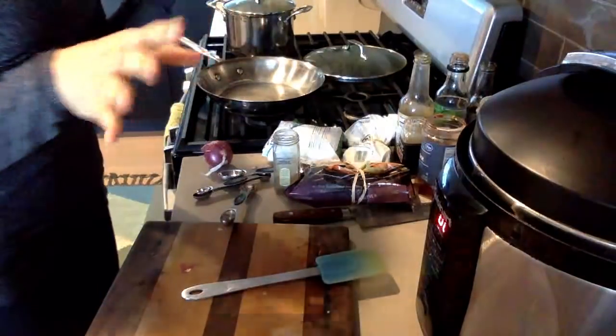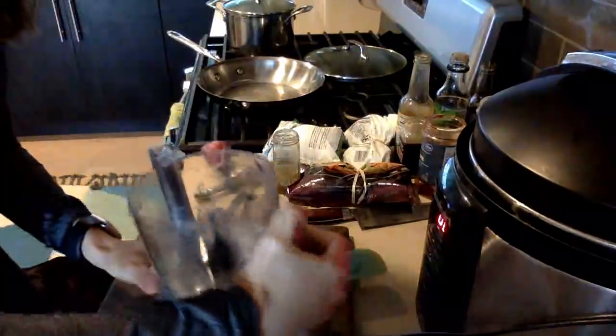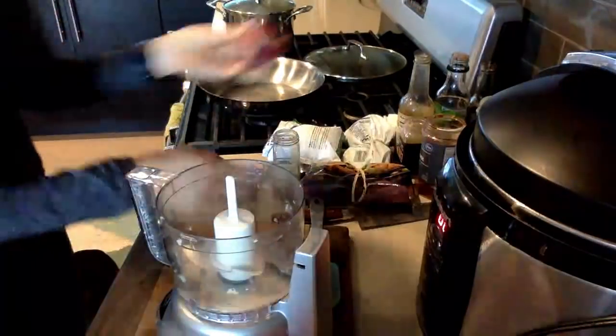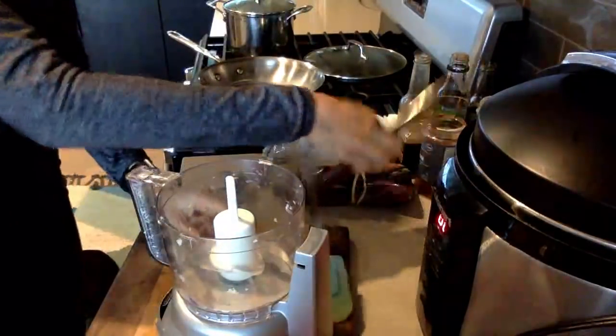All right, so now I'm on to a whole different recipe. Same thing. I'm going to use my mini guy here to help me out with my onion. Make it a little easy on myself. These little baby onions, they're so cute, right? Like, this is the cutest thing ever. It's so adorable. I'm so excited.